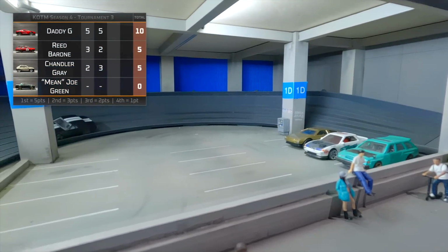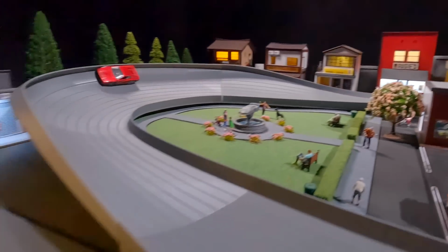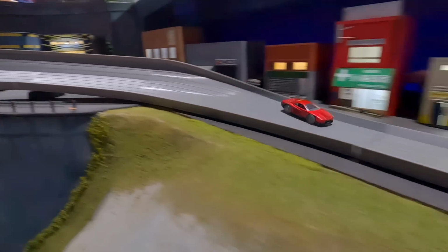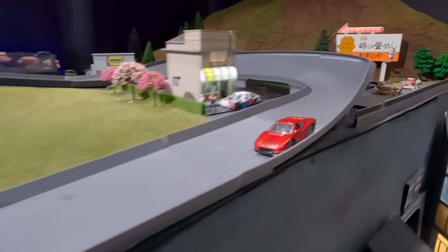Mean Green Joe stuck over in the parking garage this time. I don't know, there's something sus about Mean Green Joe. What's so suspicious about him? He's stopping at various locations. I don't like it. He may just be having car problems, or he's asking for directions. Asking for directions, that's super sus.